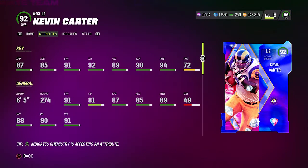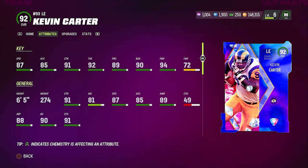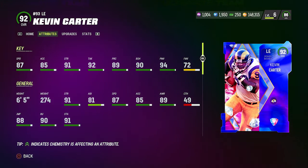See what they're looking like. Power rusher, left end. 87 speed, 85 acceleration, 91 strength. Ooh. 92 tackling, nice, nice. 90 block shed, 94 power. I like that.